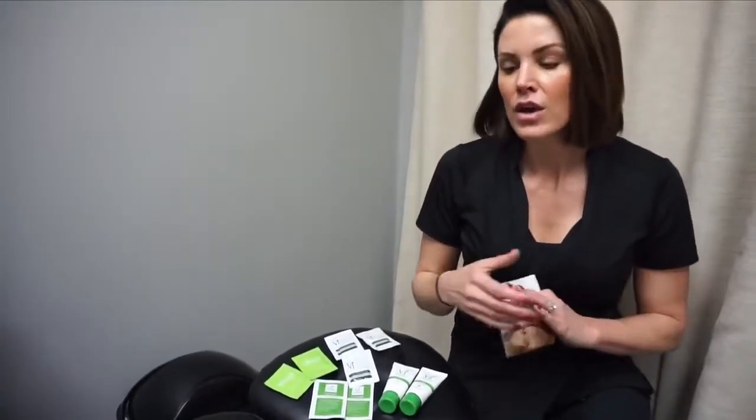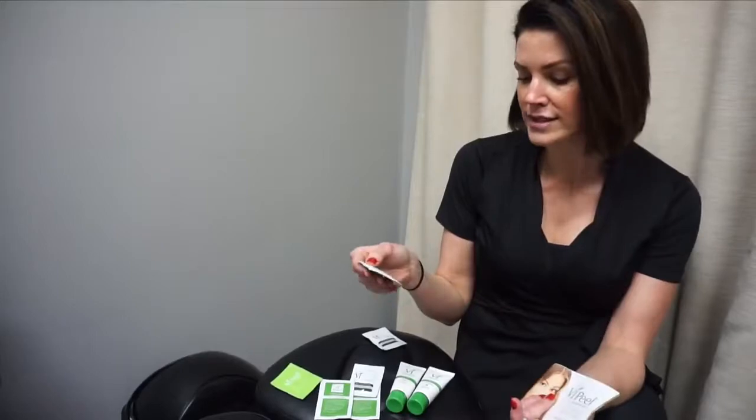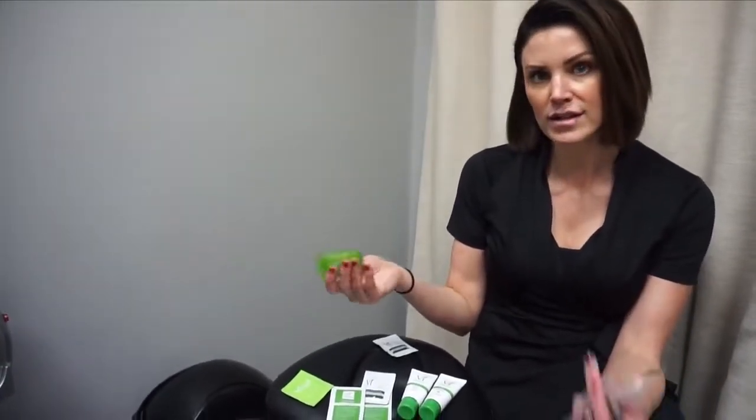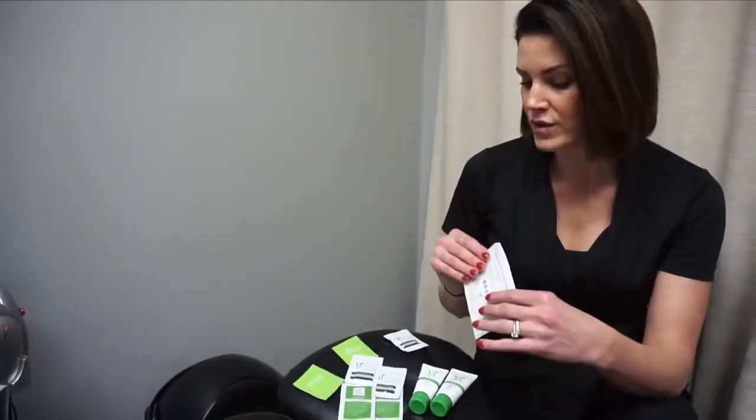So the most important part of the VI Peel is really your home care. So really at home, the peel stays on for at least 4 hours. You go home, you cleanse your face at night with the cleanser provided, and you're going to use post-peel towelettes at various intervals to increase the peel process. Now these have very similar ingredients to what I just put on Destiny's face. There's hydroquinone, hydrocortisone, kojic acid, benzoyl peroxide, all the really great things that are going to continue the peel process over the next few days.